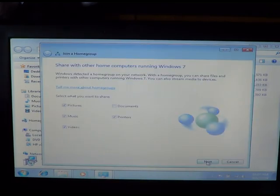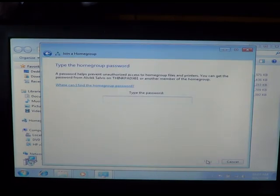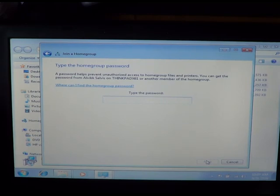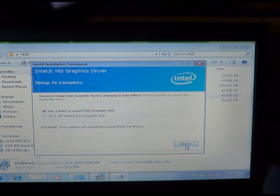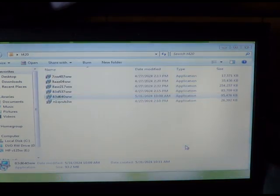Yep, share everything in home group. ThinkPad X61. That was the old install, it's gone. Okay, I will. Alright, now we can restart the computer.